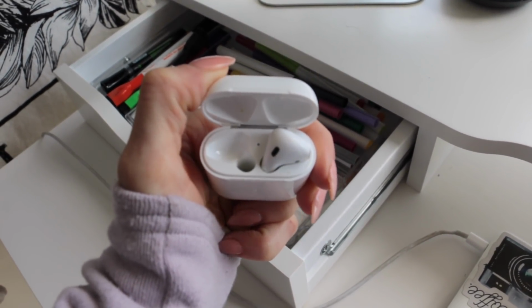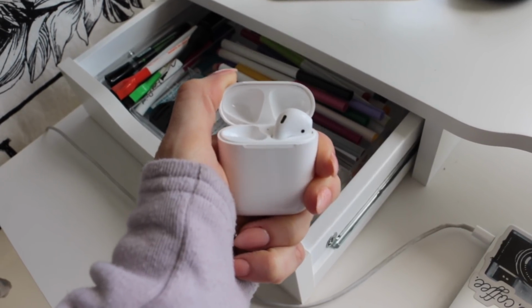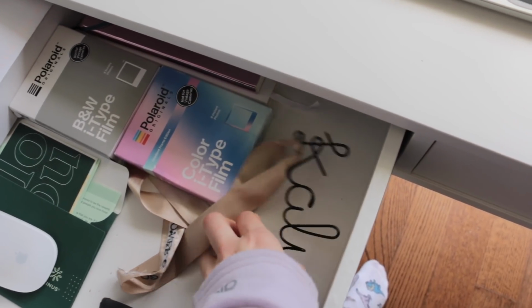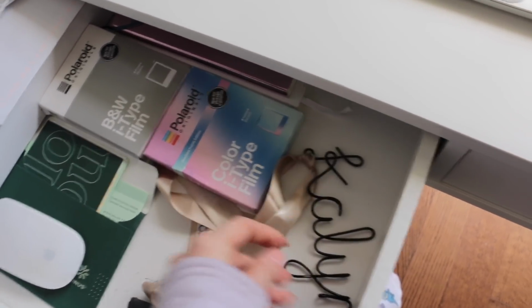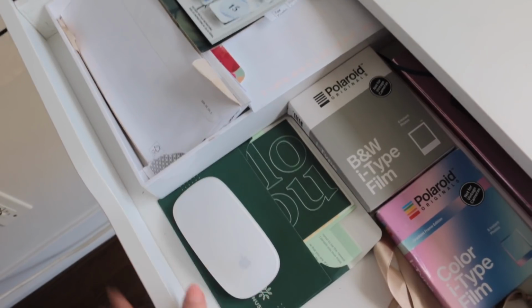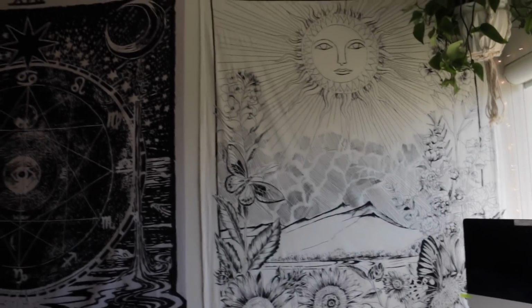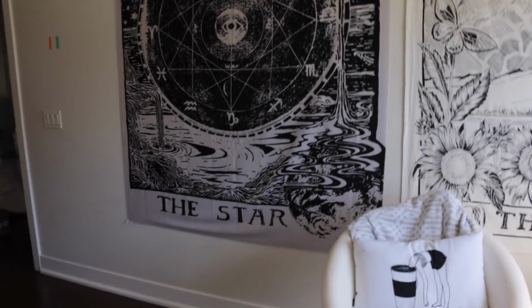I lost one on the way to getting groceries. Never to be seen again. I have just my extra Polaroid cameras. This is from my London trip when I went with Bare Minerals. I left that in here. Some thank you cards, the mouse for my computer, and then papers. And then finishing it off, I just have my 2 tapestries, the sun tapestry and the star tapestry.